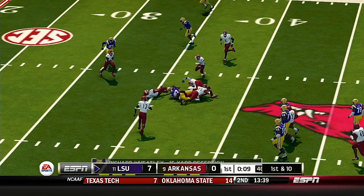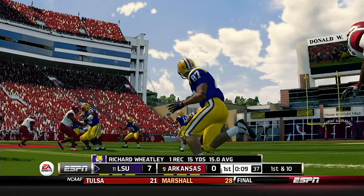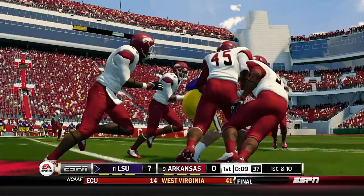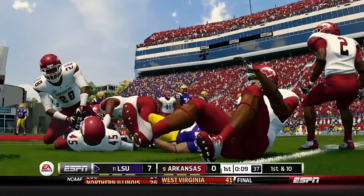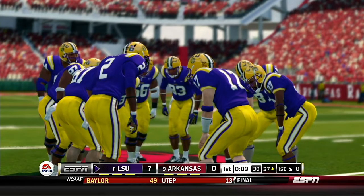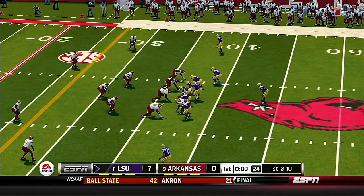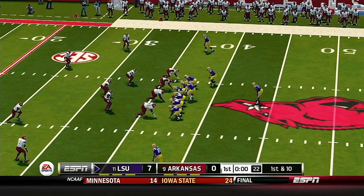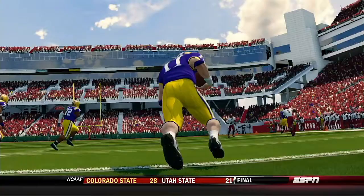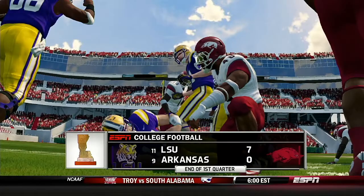Quick throw. He's at the 40. And down he goes around the 37-yard line. Stevenson's on the tackle at the 37-yard line. That makes it first and 10. From the 37-yard line, it's first down. Oh, we had a pitcher's duel in that low-scoring first quarter. 7-0, Tigers.